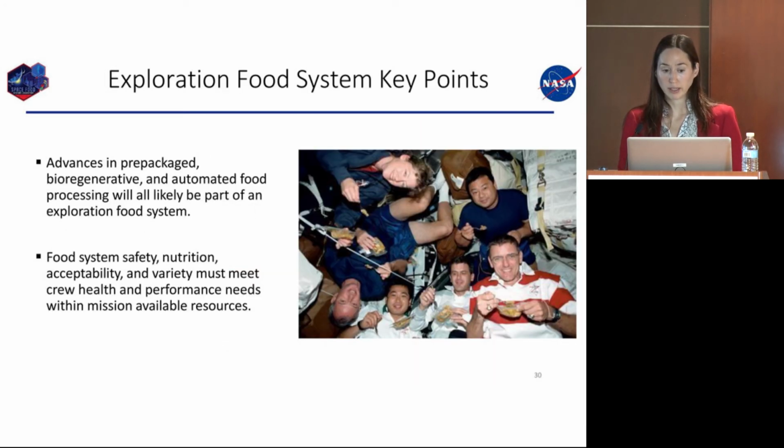So for key points, we're expecting that advances in prepackaged, bioregenerative, and automated foods will all be part of these missions. And there could actually be something out there that hasn't been identified yet. So we're always looking for new things, new technologies that could improve our systems. And then finally, food safety, nutrition, acceptability, and variety needs must be met for crew health and performance. So no matter what system we put into place, it has to be acceptable to crew, or they're not going to eat enough, maybe none of it.